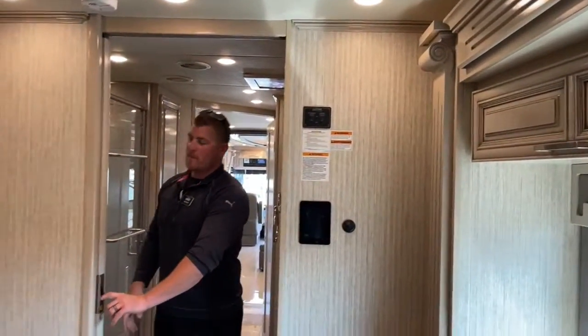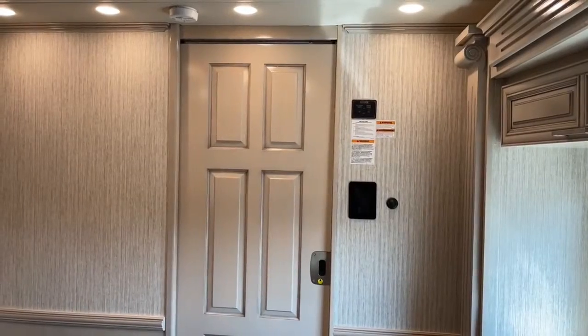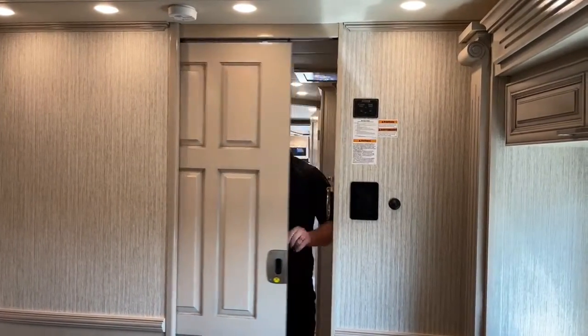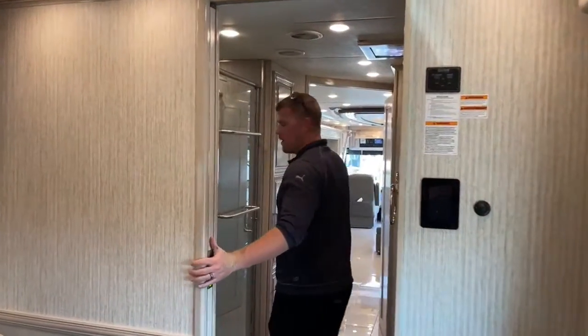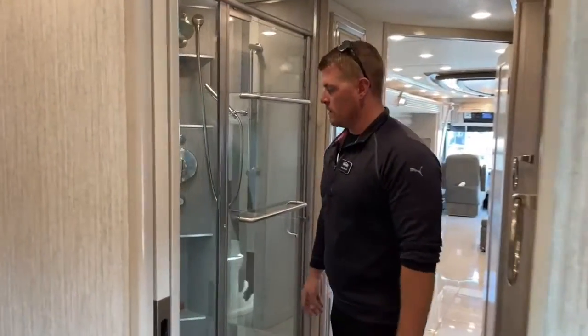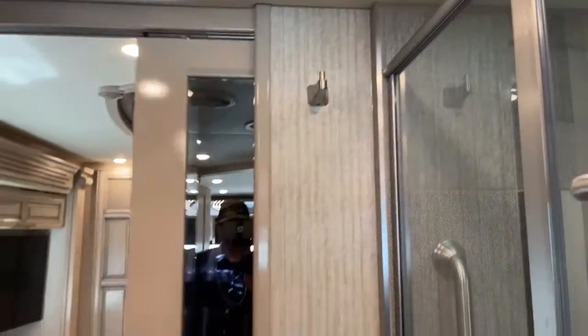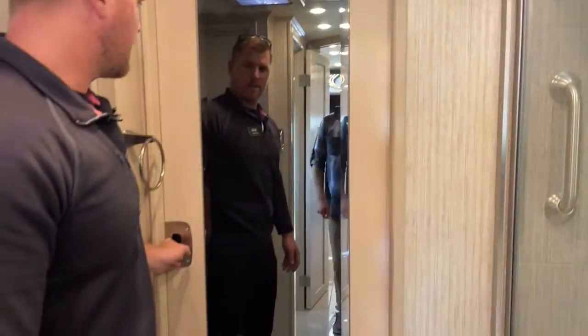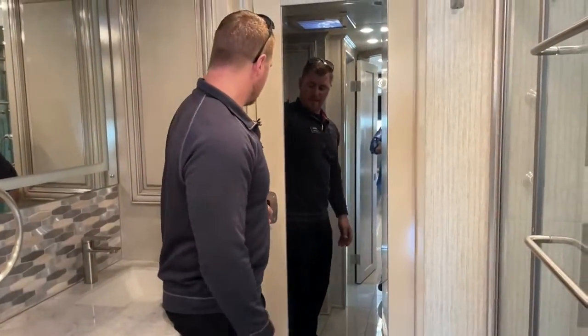Coming out of the bedroom, nice pocket door. So we can seclude this bedroom completely from the mid bath here. Now on this side of the door, we do have a full length mirror. So Jody, come on over here and we'll show them that. And there's the beautiful Jody in that mirror. So full length mirror while you're getting ready, getting dressed.